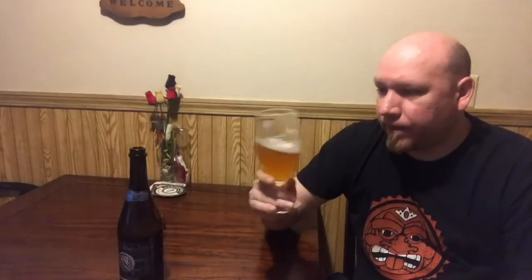Not bad at all. I do think I would prefer the double. It just had a little more complex flavor. It was more my style. This one's refreshing. Like I said, it kind of has the Hefeweizen feel to it. Kind of spiciness. I'm assuming they threw some wheat in there. Maybe, I don't know. It is really good.